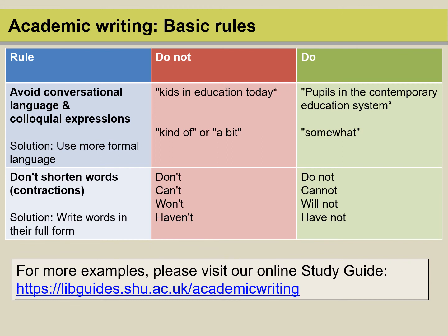So in the do not column, we have a couple of examples. So kids in education today. That sounds a bit informal, it's quite chatty. It's what we would say in a conversation with some friends. But in the do column, we have a reworked version of that. So instead of saying kids in education today, if we're writing an assignment, we can write pupils in the contemporary education system. And the second example is to not shorten words, so do not use contractions.